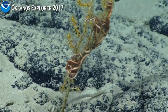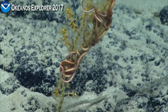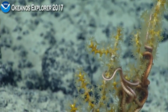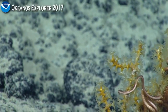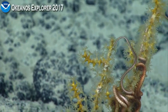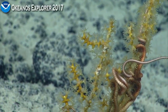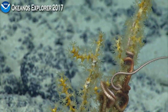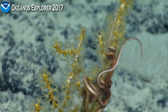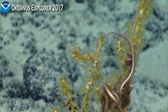Holy cow, we finally got one here. Okay, I'd like to zoom a bit further. Sure, go ahead. That's full zoom. Taking a look at this thing, Scott thought maybe even a paramuriceid. I don't think it's a Canthagorgia. Okay, we have a consensus. We all think it's a plexaurid.